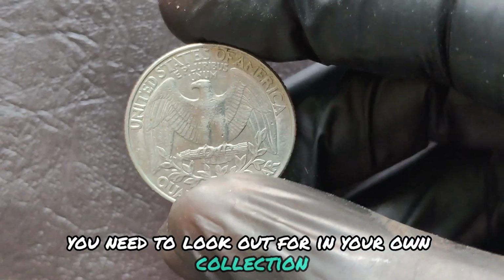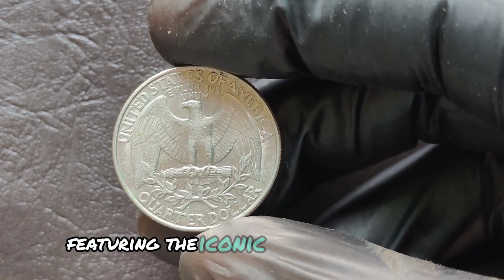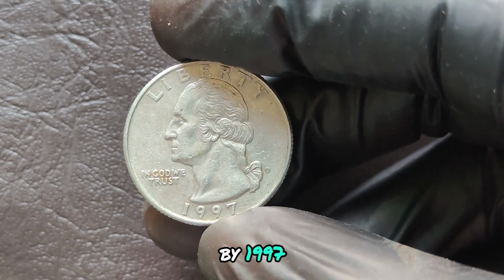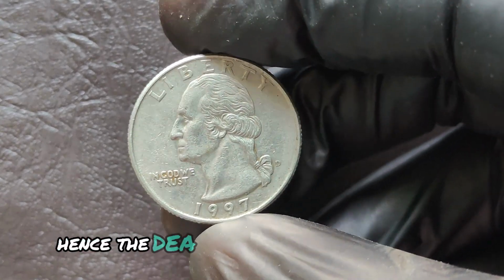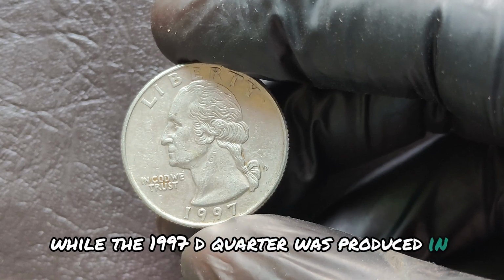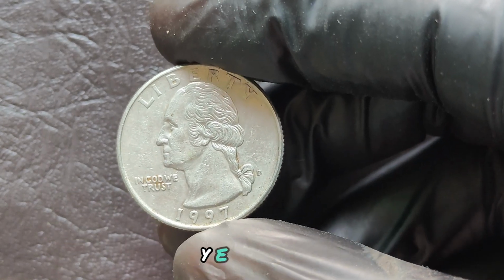The Washington quarter has been a staple of U.S. currency since 1932, featuring the iconic image of George Washington on the obverse, or front side. By 1997, the U.S. Mint in Denver produced millions of these coins, hence the D Mint mark, signifying the mint location. The 1997 D quarter was produced in large numbers, making it common in circulation. There's more to this coin's story than meets the eye.